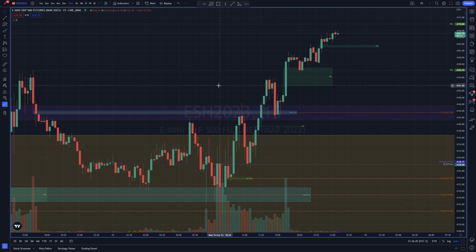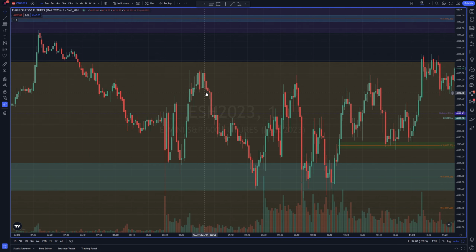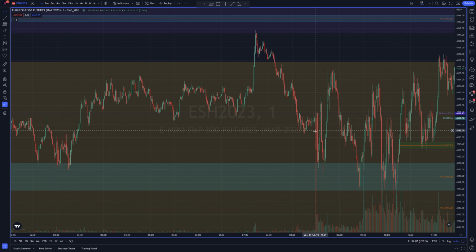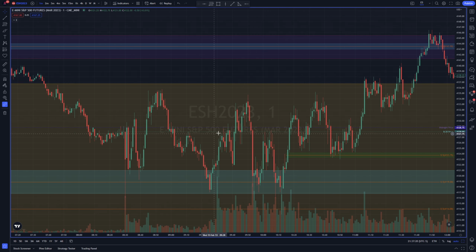There was only really one morning setup that I saw that I really liked. So let's look at the 1 minute so we can break that down. All right, so we open up here within that daily gap. 8:30 makes an aggressive move down to grab some lows. That set my bias a little bit on some upside today, but it really just swung pretty wildly until 9:30, and 9:30 just sort of did a little bit of the same.